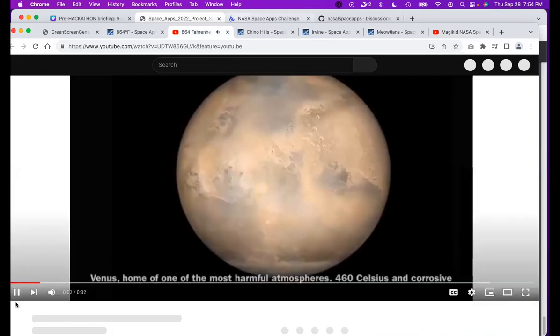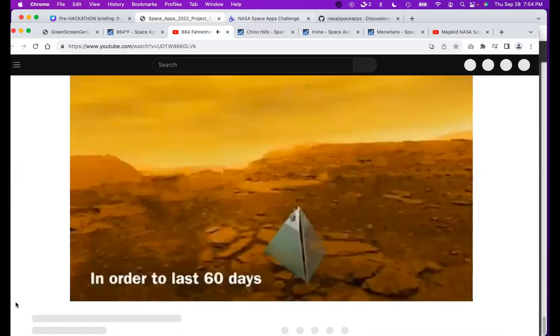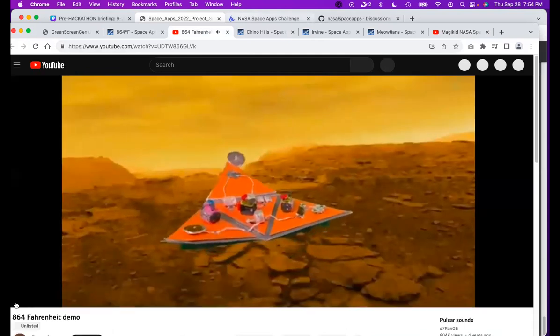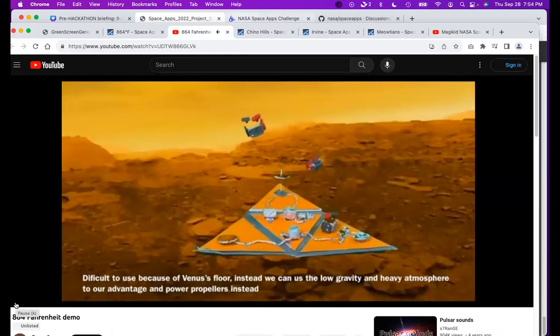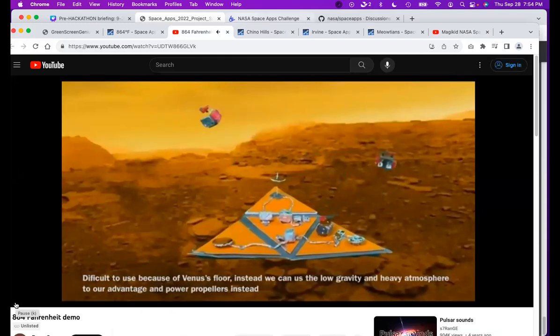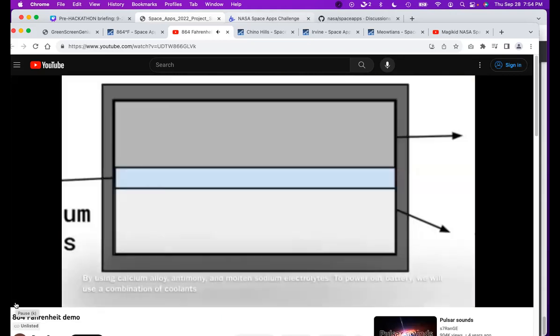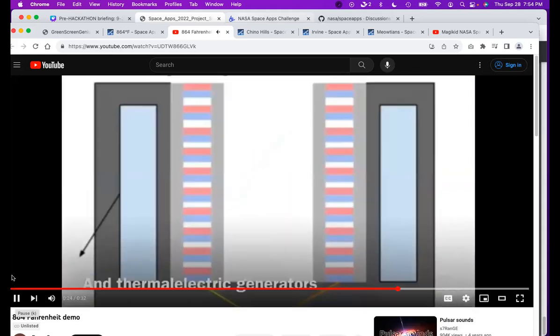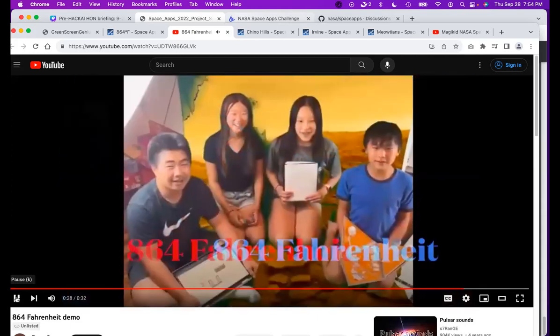Home of one of the most harmful atmospheres, 460 degrees Celsius and corrosive. In order to last 60 days, instead of 1 rover, there will be 6. Wheels will be difficult to use because of the high temperatures of the surface. Instead, we can use a low gravity and heavy atmosphere to our advantage and power propellers instead. Our battery will be similar to an Ambri battery. It works by using calcium alloy, antimony, and molten sodium electrolytes. To power our battery, we will use a combination of coolants, a radioisotope heater, and thermoelectric generators. The battery will rely on the heat of Venus in order to turn the vanes inside.